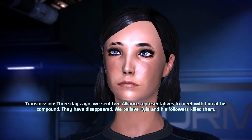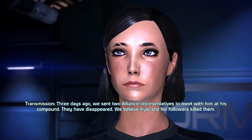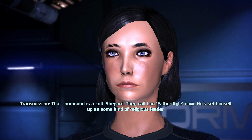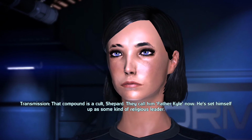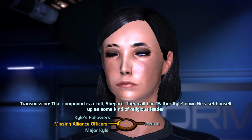I'll look into it. 3 days ago, we sent 2 Alliance representatives to meet with him at his compound. They've disappeared. We believe Kyle and his followers killed them. That compound is a cult, Shepard. They call him Father Kyle now. He set himself up as some kind of religious leader.